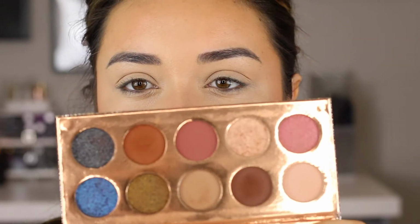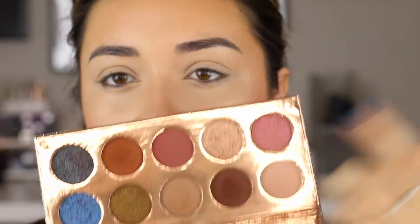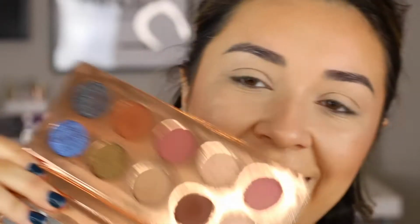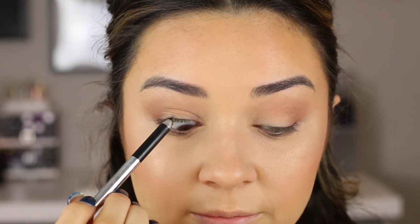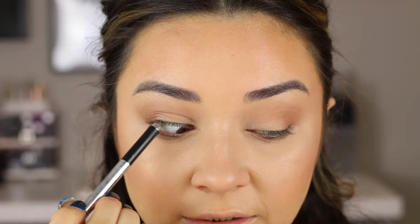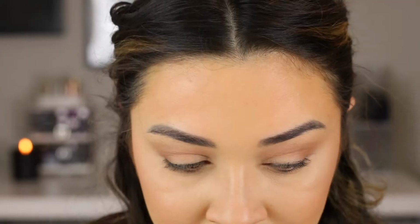Basically for eyeshadow, I'm just gonna do the most simple thing in the whole entire world because there's no eyeshadows in here and I'm just gonna try to move through it real quickly. So I'm gonna take my Friendcation palette and I'm just gonna take basic, necessary, maybe a little touch of churro and just do a really quick eye look. Next, I'm just going to tightline with the Marc Jacobs highliner. I am just going to quickly curl my lashes.